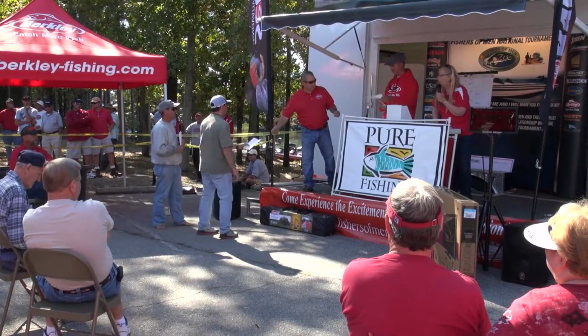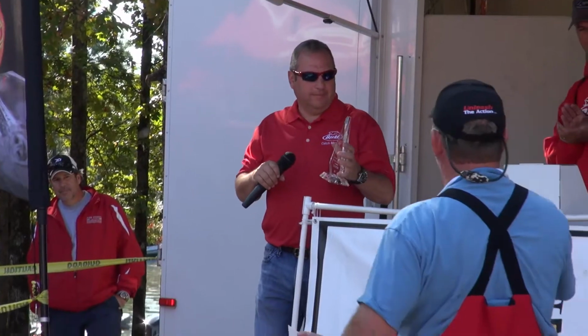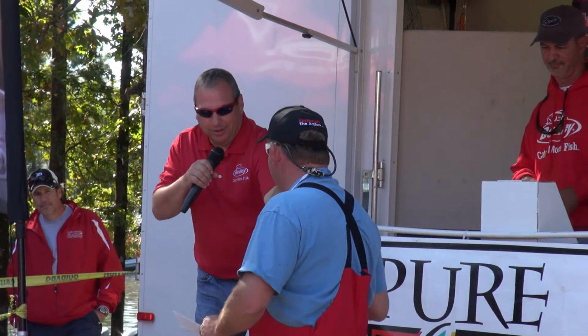We had one 5-pounder, a lot of 4-pounders. And of course, I always get excited when somebody brings in some really small fish. It does have to be over 14 inches, but I get excited over that because anybody can catch one fish and potentially cash a check for $75 to get your entry fee back. A total of 30 anglers won at least their entry fee back.